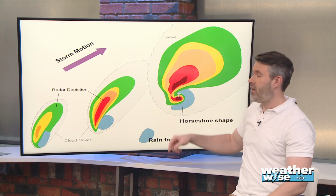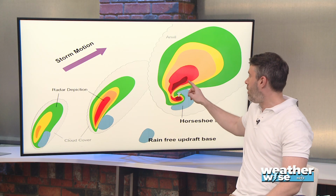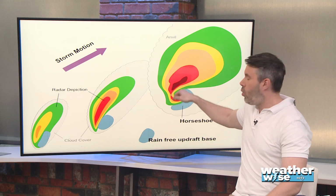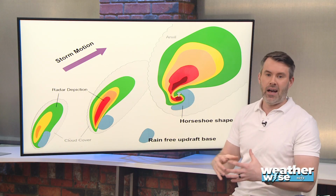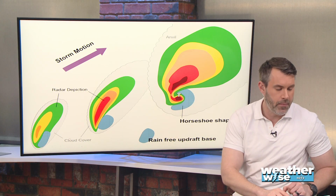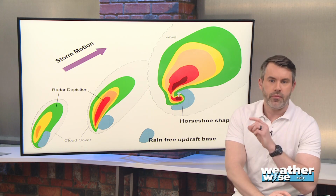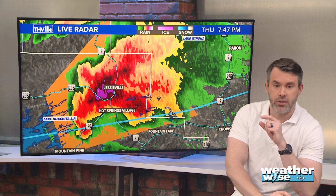But of course, here's the worst type. It's a hook echo. And that's just because you have what's going on with the warm air going into the storm, the cooler air, the rear flank downdraft coming on the other side, and that allows this rotation to develop. So here is the example again from, I believe it's Hot Springs. This is the Hot Springs Village tornado.